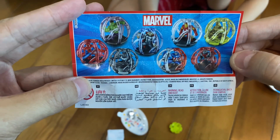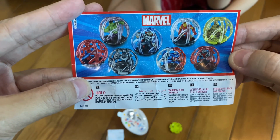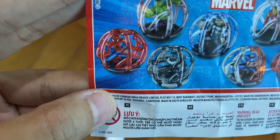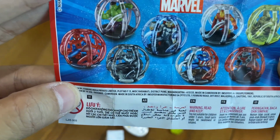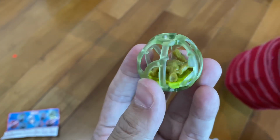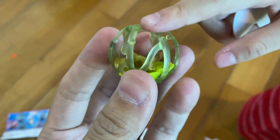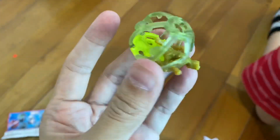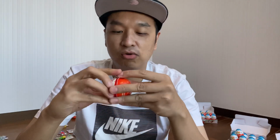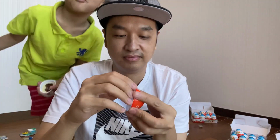Oh, there's so many collectibles. Let's collect it. I'm gonna find Spider-Man. Spider-Man looks cool. Oh, nice. This is how the cage Groot looks like. This is next. I am Groot. I'm gonna try to unbox myself. Get good things.